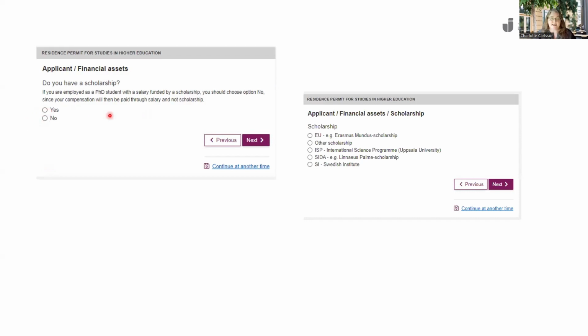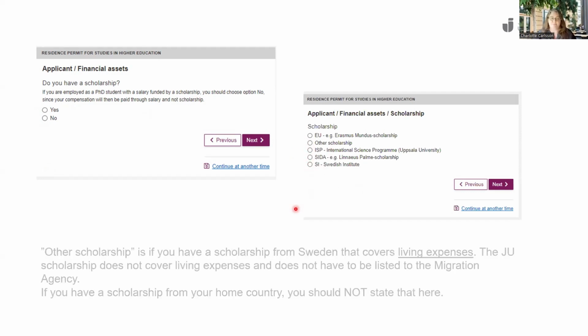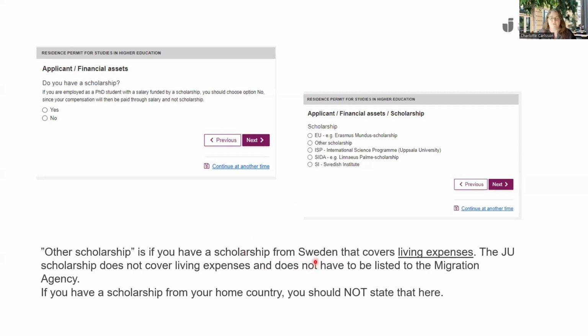So if you click yes here, this is the list that you get. And in this case, other scholarship is if you have a scholarship from Sweden that covers living expenses. So for instance, the JU scholarship is a tuition fee scholarship. So it doesn't cover living expenses, and it doesn't have to be listed here. And also, if you do have a scholarship, but from your home country, this is not where you should put this. This is only for Swedish scholarships.